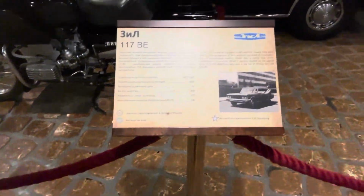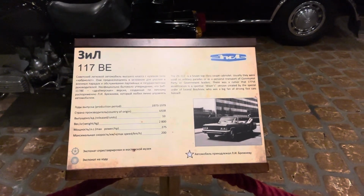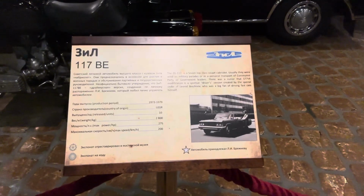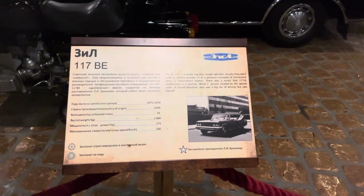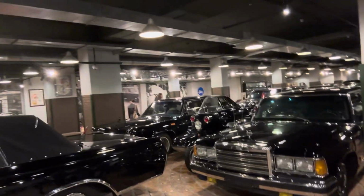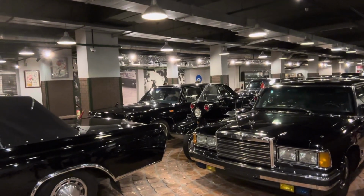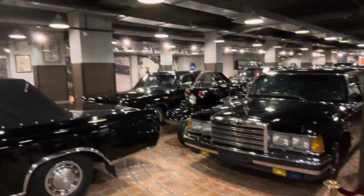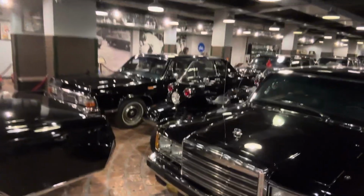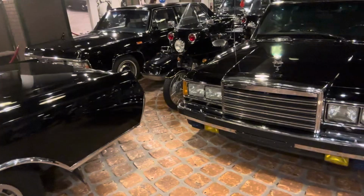Oh, this is a ZIL. Oh, ZIL, you can see there. Soviet ZIL 117, a Soviet top-class coupe cabriolet. Usually they were used on military parades or as a personal transport to the Communist Party or government leaders. There was a rumour that the 117 VE modification is a sportive one. Wow, look at them cars. Again, you've got the motorbike with the side carriage there.